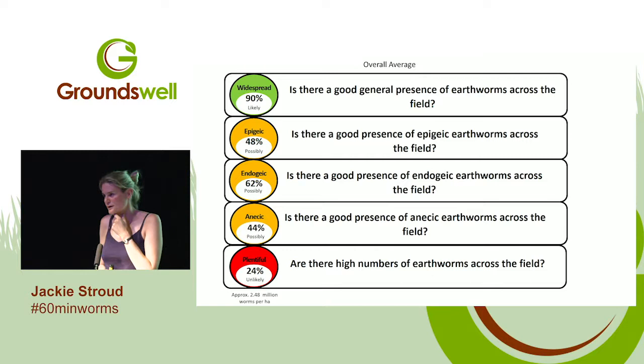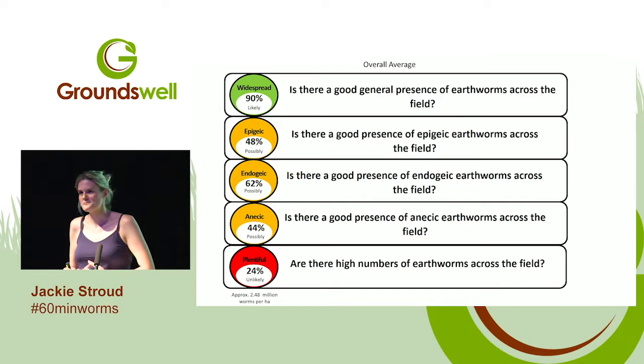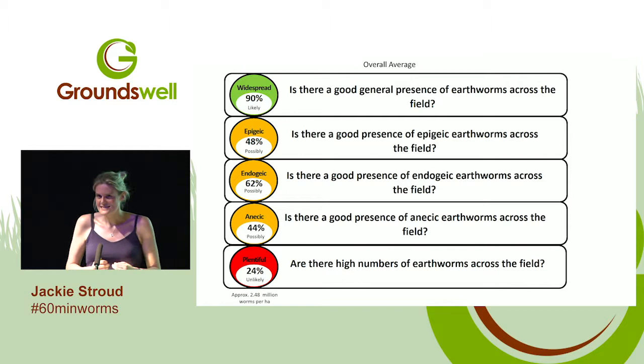And then in terms of the earthworms that you have in that pit, around about 4 to 5 times out of 10, you'll find adult surface worms, topsoil worms, or deep burrowing worms. So this is quite a nice story. High numbers of worms, how many people can get over 16 worms per spadeful?